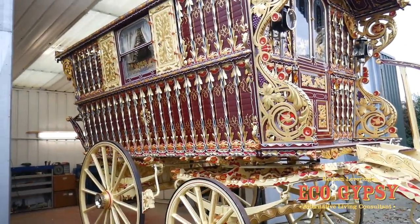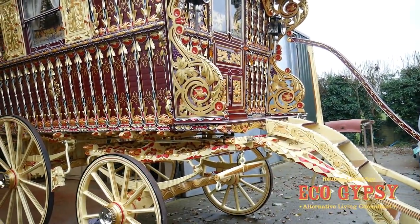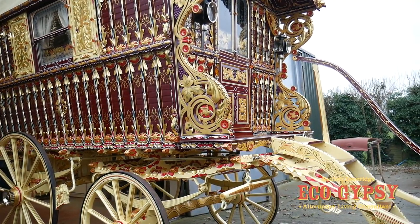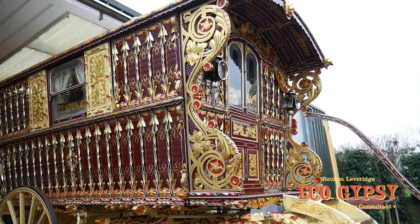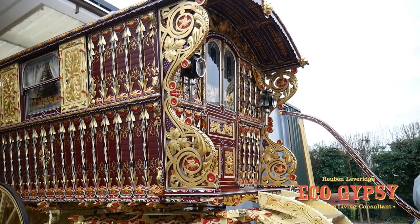Anyway, like I said, it's been a pleasure to work on it. A lot of time and effort's gone into it. My wife and my daughter worked on it. We worked as a team. And as we go around the wagon, I'll show you different stuff, like my wife and them do the gold work, I do the lime work.